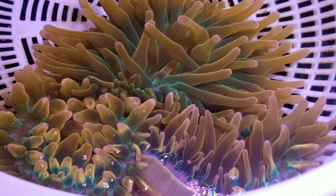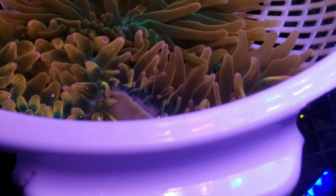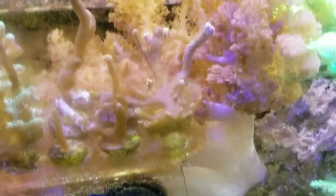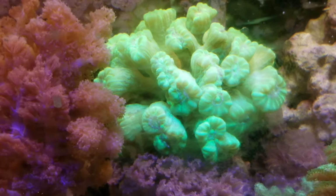So I'm not sure exactly what I'm doing. I have an extra 29-gallon tank under the 55. That may become a bubble tip refuge. And if there's a show or something, or if I want to trade with somebody, I always got bubble tips. You know, a little bit of coral swapping credit, if you will.